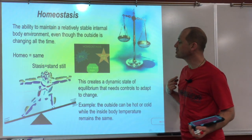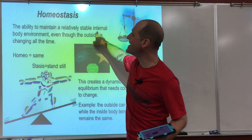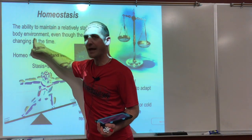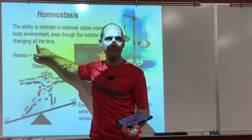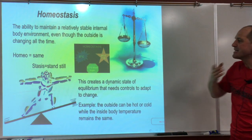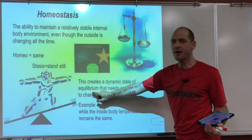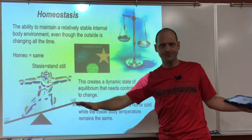And so that's homeostasis. The ability to maintain a relatively stable internal body environment, like the temperature, even though the outside is changing all the time. And that creates a dynamic state of equilibrium, always balancing out. Sweat and shivering.